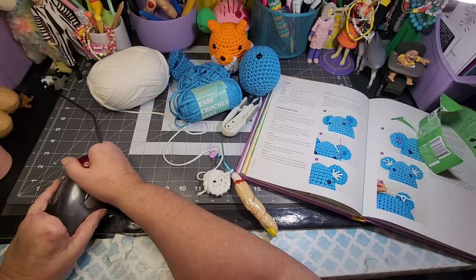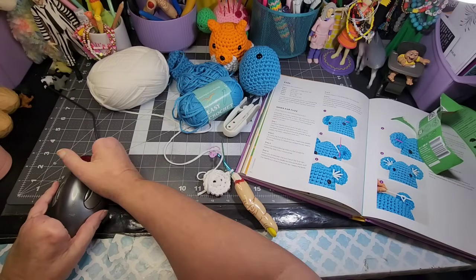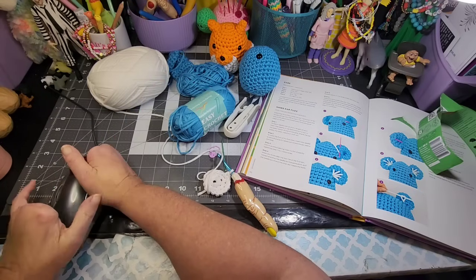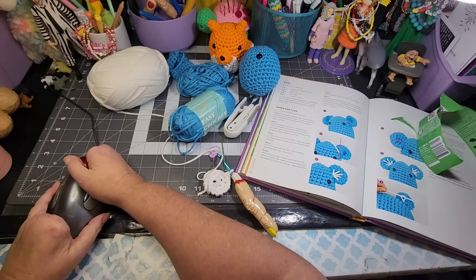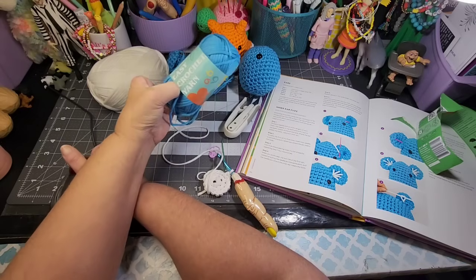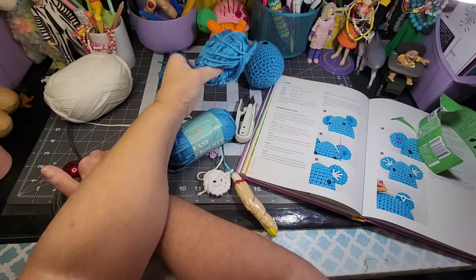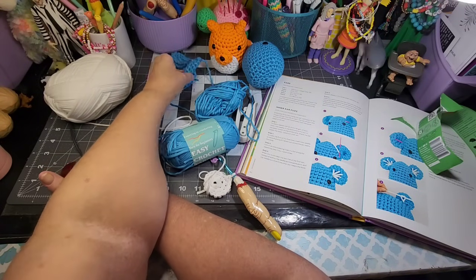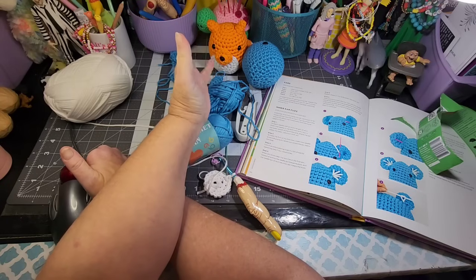Okay, well, I'll say this. It was on sale when I got it that time. Now, for 5 of these balls, it is $5.59. Those are 50-gram balls. And you see what all I've done so far, and I've got this much left over. So I've got to make 3 more arms. Easily will come out of that. So each one of these will make one of these little tiny amigurumis.